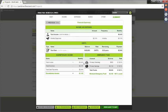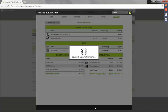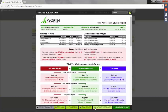We have our summary listed here. Now watch this when it says view the report. This blows a lot of people away. Do you see what this report is saying now? The bank's plan is $668,838. With our plan, you'll pay back $498,788. The savings is $170,051, but look at this. You still pay off in 9.3 years. Okay? So I mean that is a pretty amazing movement.